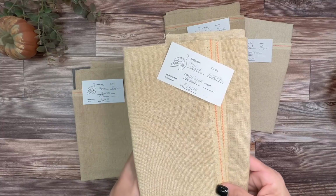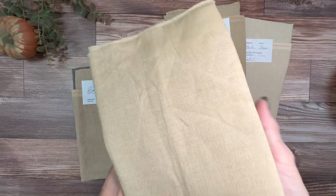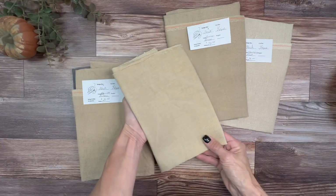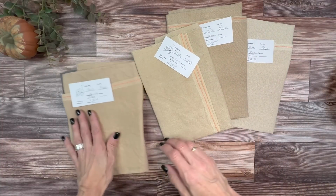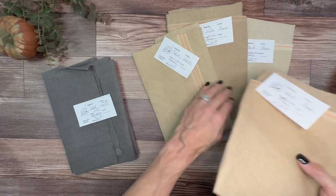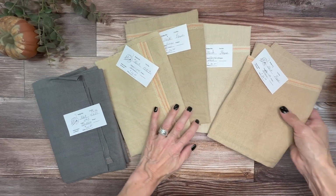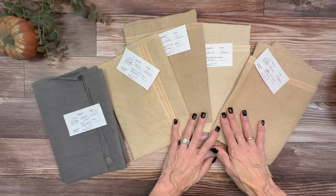Well, this is a little bit smaller chunk. It was what was available. But this is Winter Brew, but I wanted to grab it so that you could see the colors and see the differences there. And Patriots Brew. All of these, I think, are going to be fabulous basics for my stash.